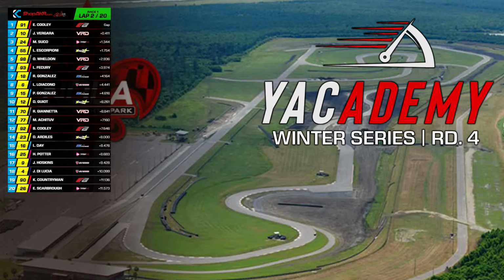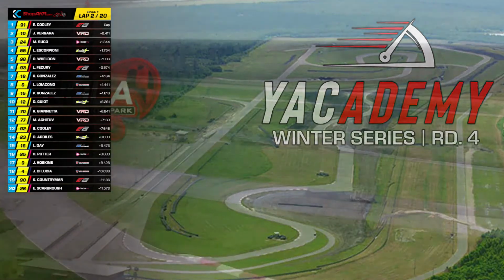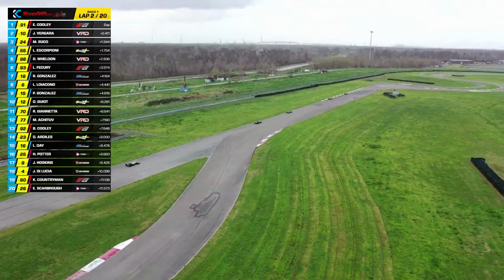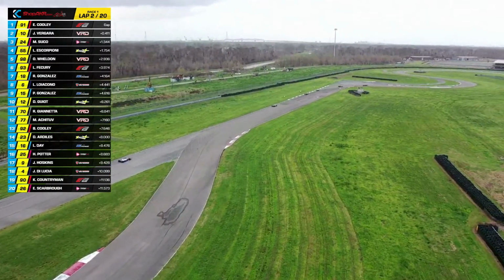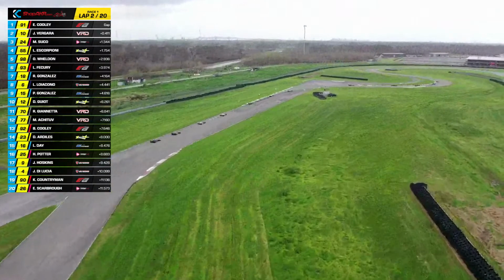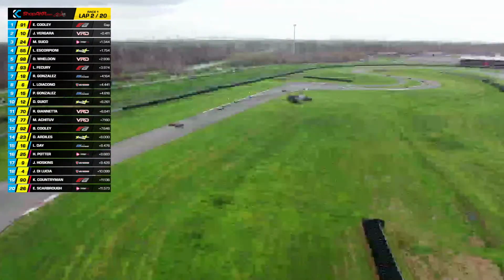Lap one completed in the Academy Winter Series, and we have already had a little bit of action to kick things off. Evan Cooley took the lead off the start, and quickly the battling commenced down to turn number one with a bit of chaos. It's going to put us under full course yellow for the first time in a day that has seen nothing short of unpredictability. Safety car onto the racetrack, only one lap completed under green so far.